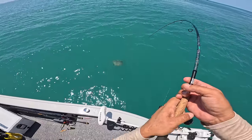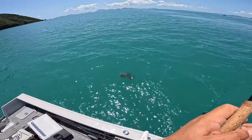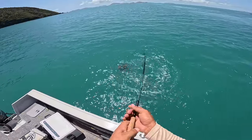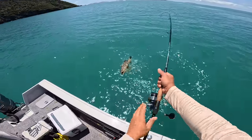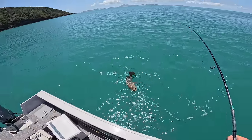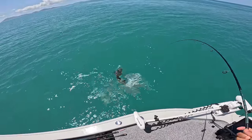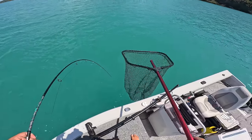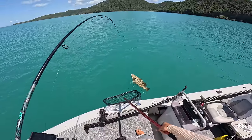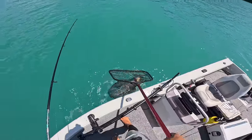Wow. Hey, big guy. Jeez, you smoked that, didn't you? Whoa, ow, my wrist. Did not need that from you. It's a rare thing you see in Matt's boat these days, unless there's barra to be caught. I'm pretty good at it though.